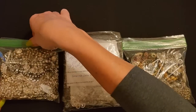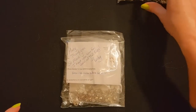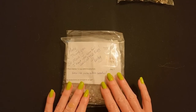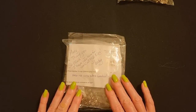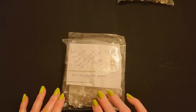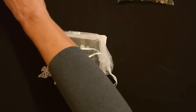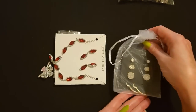I'm going to move these out of the way. Okay. So we have this, it's like a cellophane bag. Now this is a different type of plastic from the Ziploc bags. Cellophane has a sharper crinkle sound to it. I've become quite knowledgeable about the sound of different types of plastic. I'm going to go ahead and open this up, and we'll take a look at the bonus goodies. Okay, so we have our little packing slip here. I'm going to take that out of the way. So we have a little mesh bag with some goodies. Let's look at this.